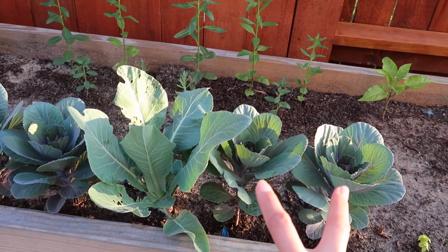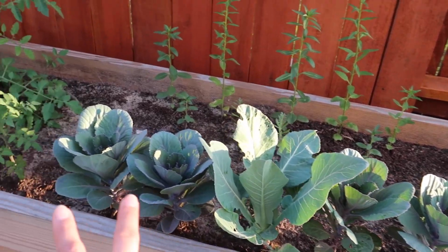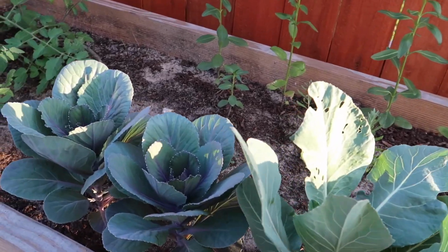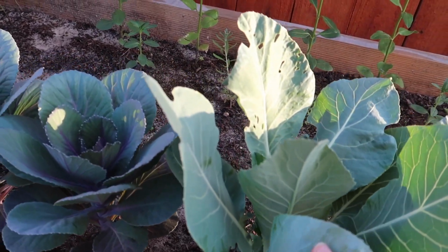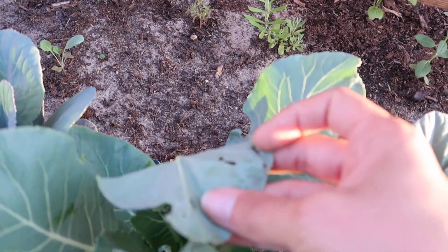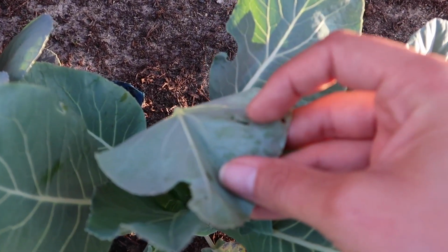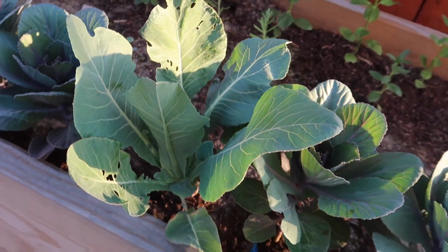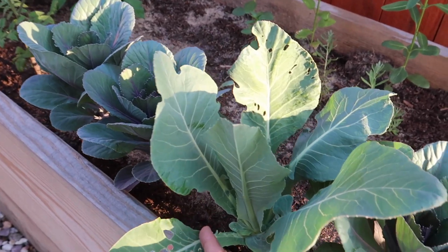This is the flowering kale. I have 2 of those, and I believe this is a cauliflower. I did have a pest back here. I don't know what they're called. I didn't look them up, but you find them in the back, and all you do is take them off and you kill it. But they do this damage.